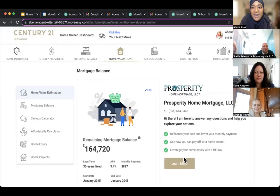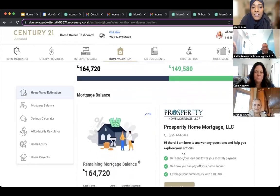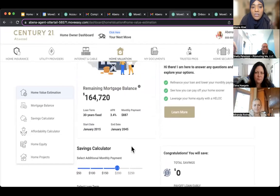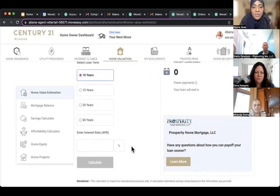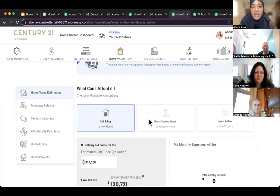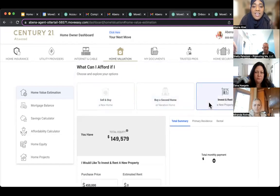So your clients, they have this to play with in there. So it tells them, what's my equity? What do I have left here? If they've got questions, if they want to do something, see if they can do something with their mortgage. If they want to, say, oh, if I pay 200 extra a month, how much can I save on my overall mortgage by doing that? They can take a look here and they can see if they can afford to sell and buy. What if they buy a second home? What if they want to invest?